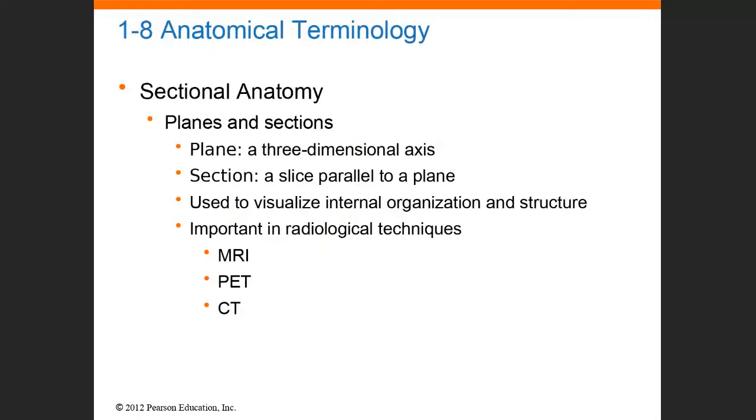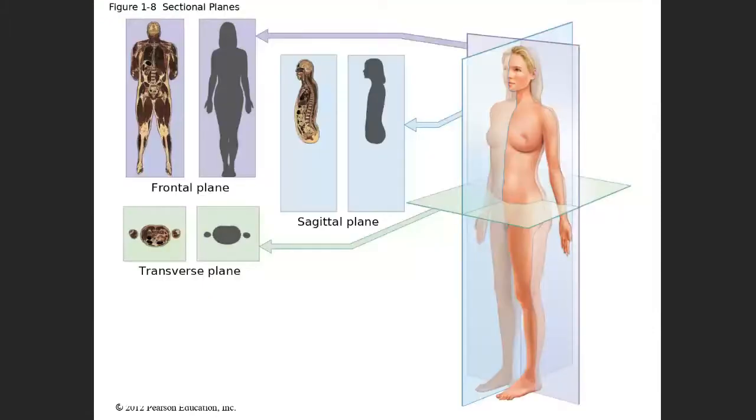In terms of sectional anatomy, we have different types of diagnostic imaging, whether it's MRI, PET scan, or CAT scan, and it allows us to look at the body in these different planes. So if we cut the body in half, looking at front and back, we call it a frontal plane. If we cut it in half so we can look at the right and left half, we're using a sagittal plane. And if we're cutting it so we can have a bird's eye view, we call it a transverse plane. So we can look at the body in 3 different positions and dimensions.